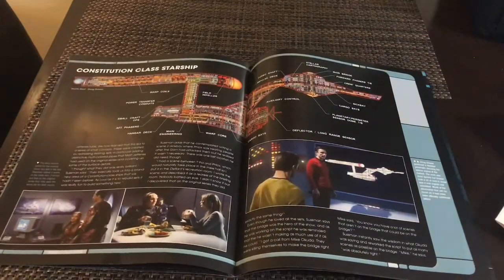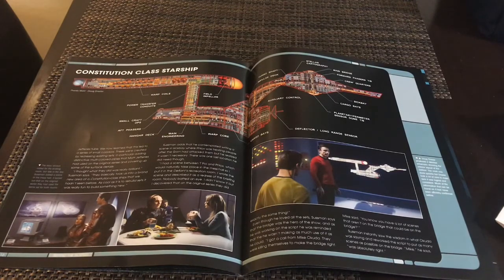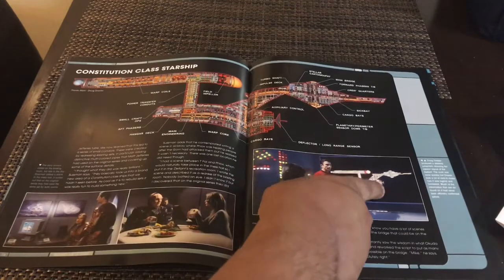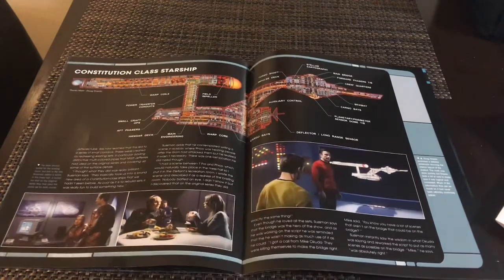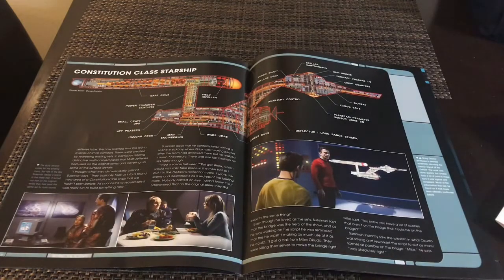And here we have an unusual diagram page. This was the Bakudagram, quote unquote, seen in the episode. And there it is as it appeared in the episode on the main view screen. And here it is recreated here, which I think is pretty awesome.